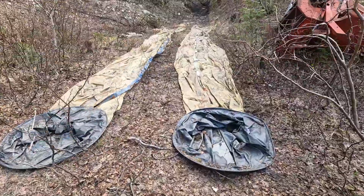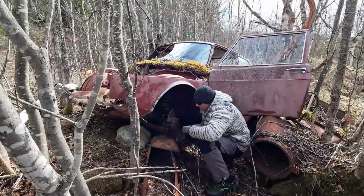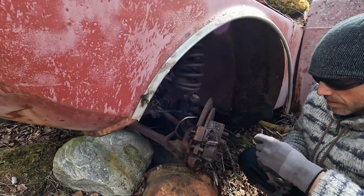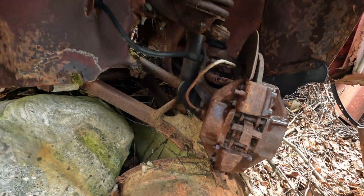There are also ventilation ducts from old mining operation that we will use as tarp. I've started to disassemble the old Saab. Some people are interested in buying the brake caliper and hinges for the driver's side. There was a lot of rust on it, so it wasn't easy to take apart.